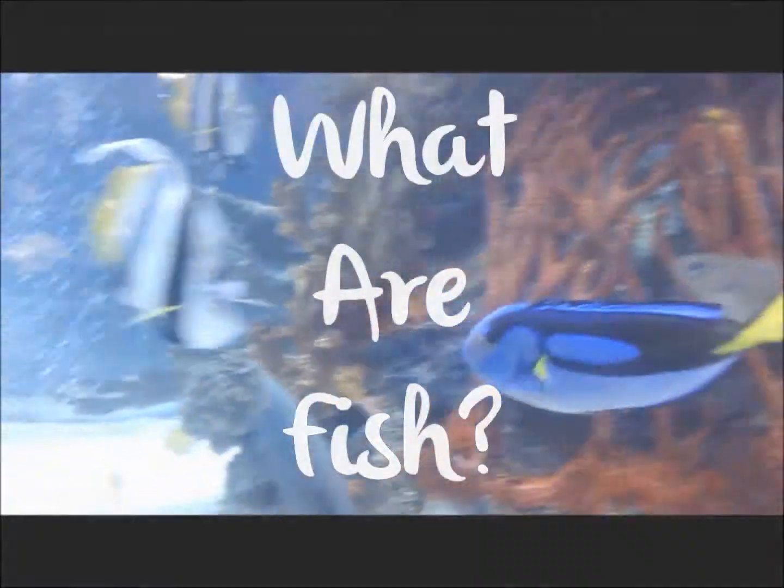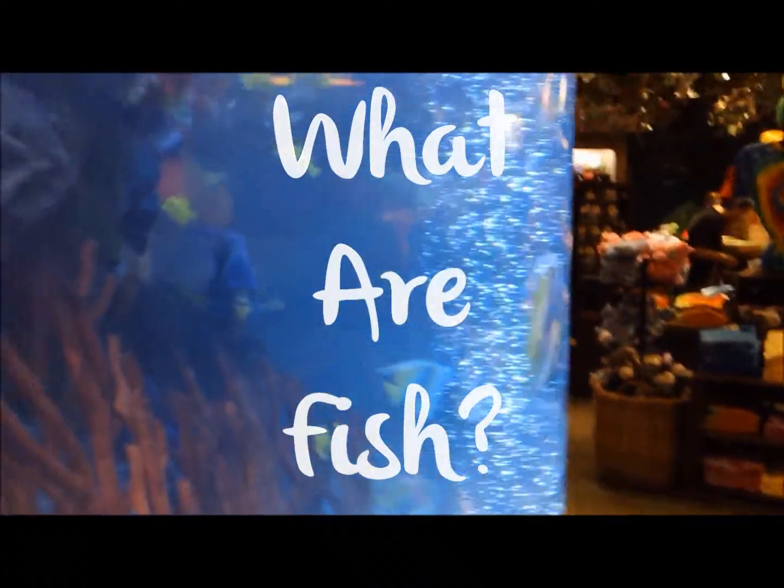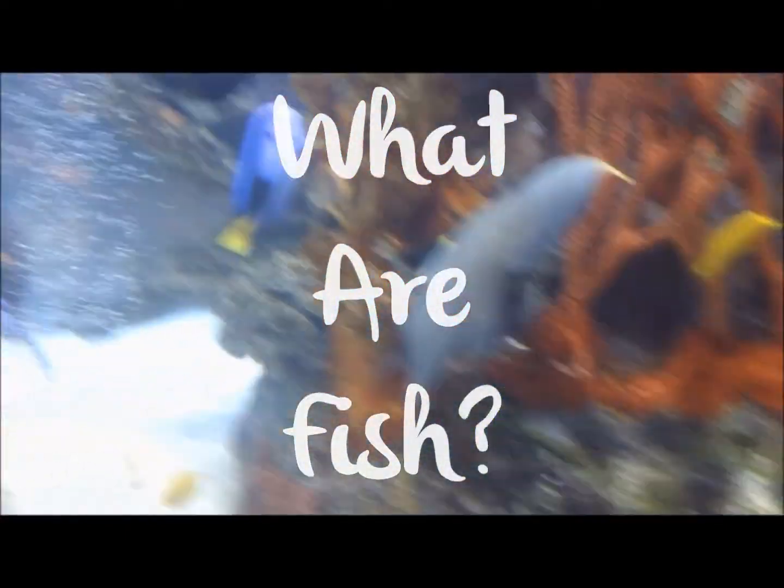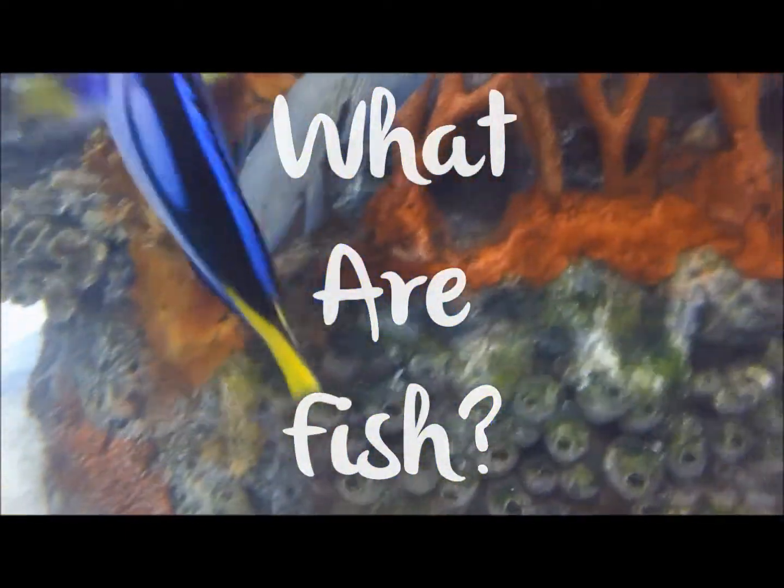Fishes are aquatic vertebrates. Most fishes have paired fins, scales, and gills. Fins are used for movement, scales for protection, and gills for exchanging gases.